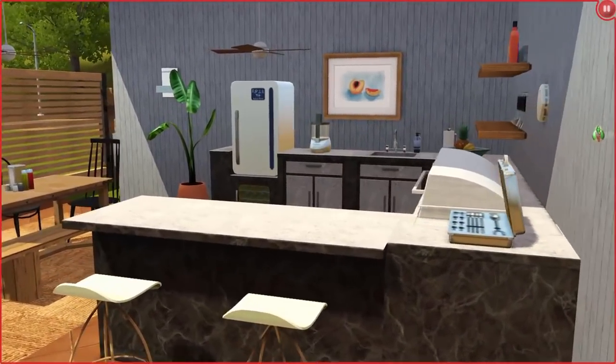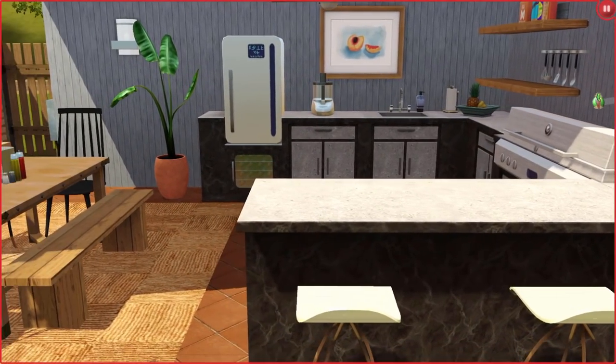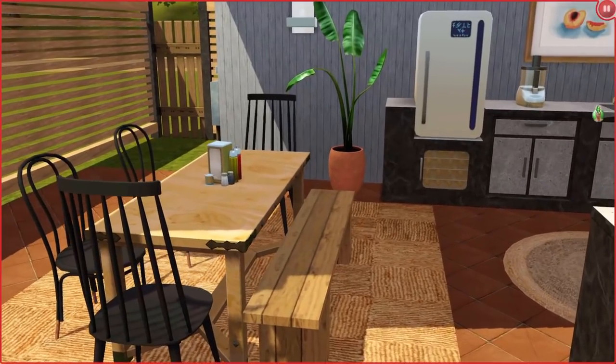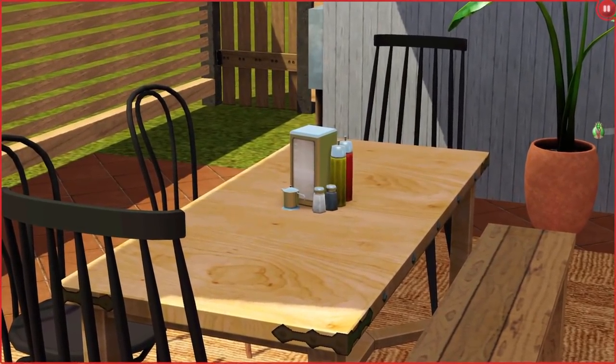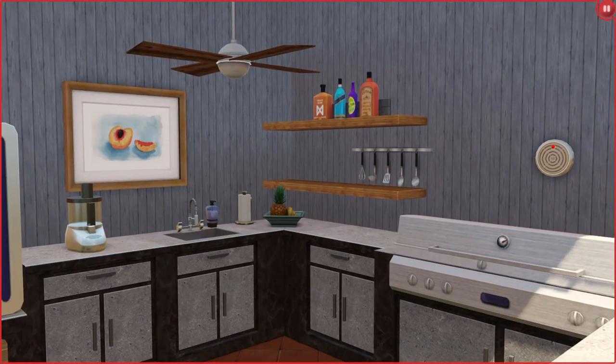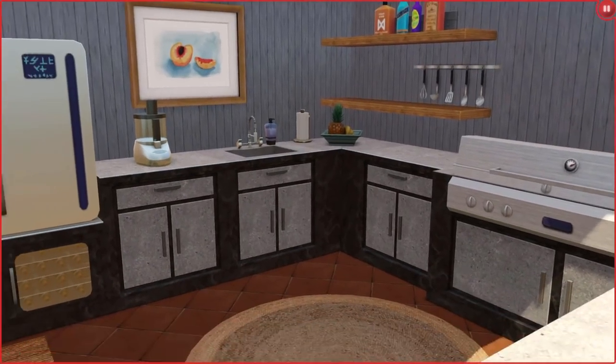And you go on through here. And then here is our outdoor kitchen, if you want to call it, I guess. We have this cute little table and some little condiments and stuff for them to use. And then we just have a ceiling fan. I feel like outdoor spaces need ceiling fans to kind of keep the airflow moving.